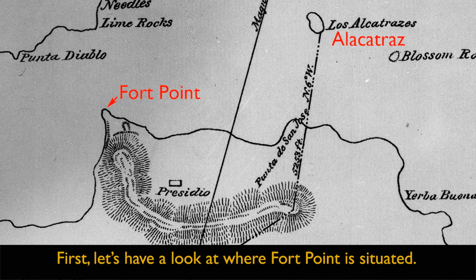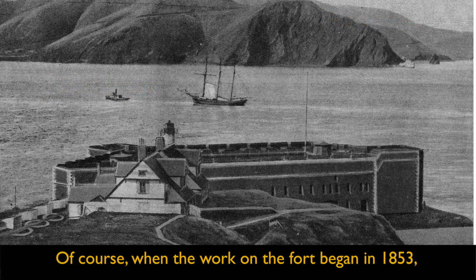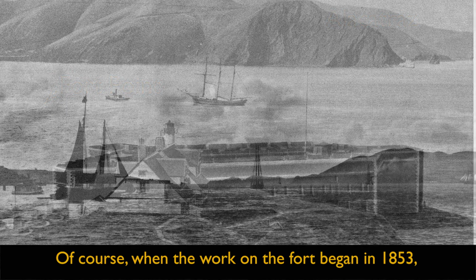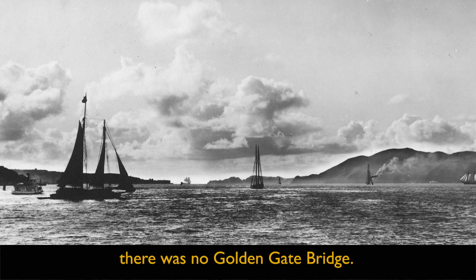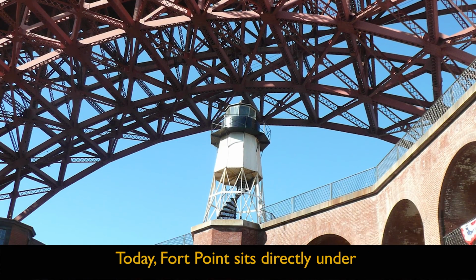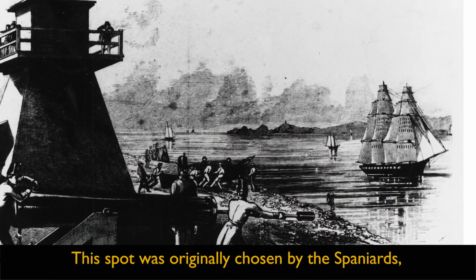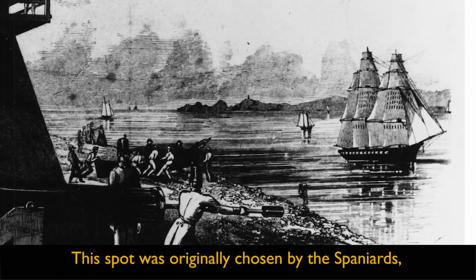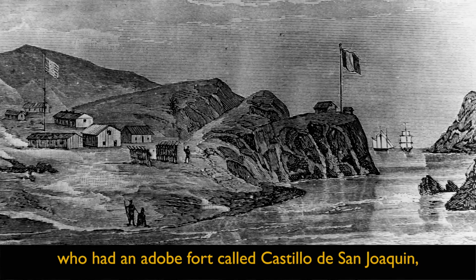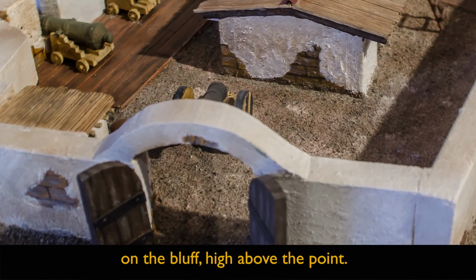First, let's have a look at where Fort Point is situated. Of course, when the work on the fort began in 1853, there was no Golden Gate Bridge. Today, Fort Point sits directly under the bridge's first arch. This spot was originally chosen by the Spaniards, who had an adobe fort called Castillo de San Joaquin on the bluff high above the point.